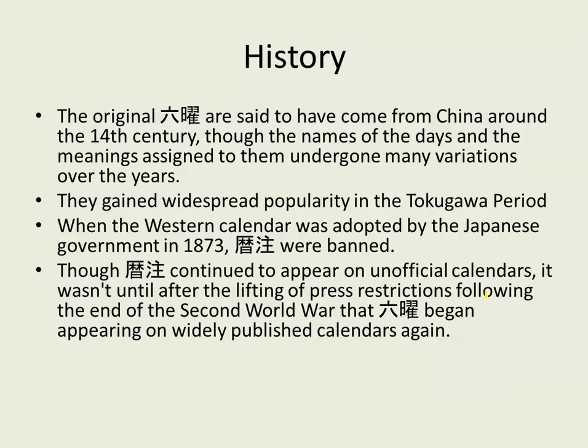The original Dokuyo are said to have come from China around the 14th century, although the names and the days and the meanings assigned to them have undergone many variations over the years. They gained widespread popularity in the Tokugawa period, but when the Western calendar was adopted by the Japanese government in 1873, the system, the Rekichu, was banned. In other words, you weren't allowed to print those on calendars anymore.